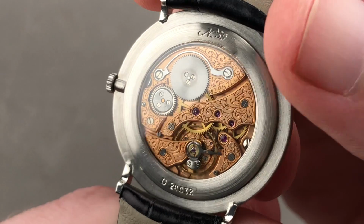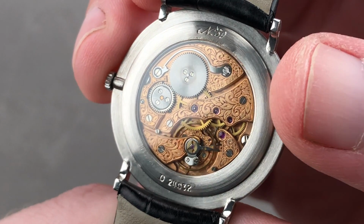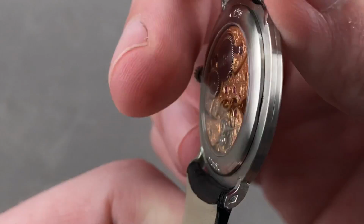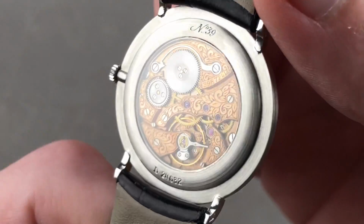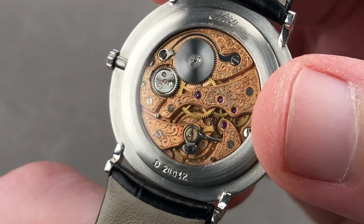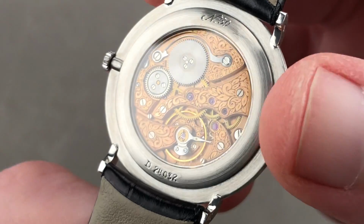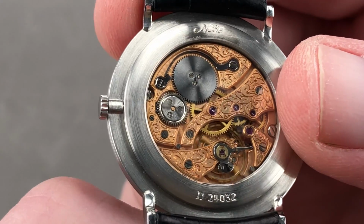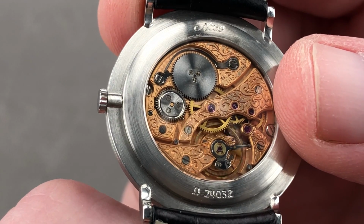It is beautifully executed, but let's talk tech and spec first. 17 jewels, 5-position chronometer style adjustment. The movement is truly ultra thin at only 1.64 millimeters thick. It beats away at a stately and traditional 18,000 vibrations per hour, and it has a 36-hour manual wind power reserve. You can see that every bridge here has been freehand engraved with a burin.